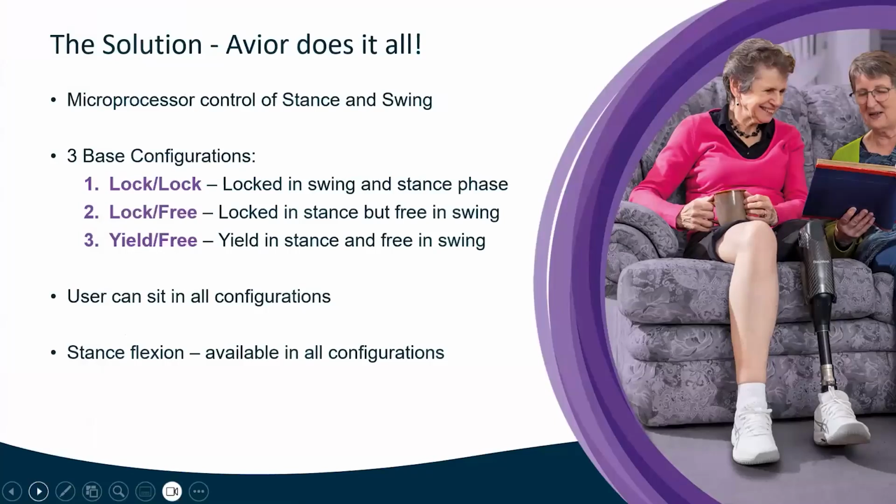So the Avior is our solution for these K2 amputees going up to K3. And that was our initial premise for the design, to get these people. Well, we started developing it, then we developed it down to the lower K1 amputees, those primary amputees. So we have three base configuration modes: lock, which means the leg is locked in swing, and locked in stance phase. For those of you based in the United Kingdom, that is much like our SACL.